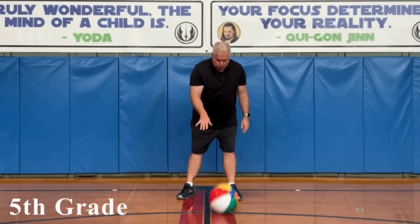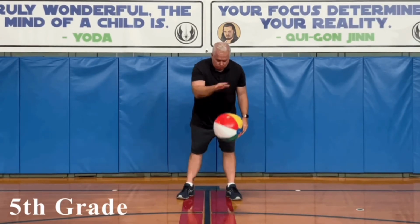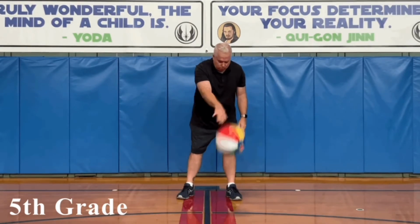In Phys.Ed.School, a 5th grade student tries to dribble their beach ball. Try to strike it with your hand and make it bounce up high enough where you can strike it again.